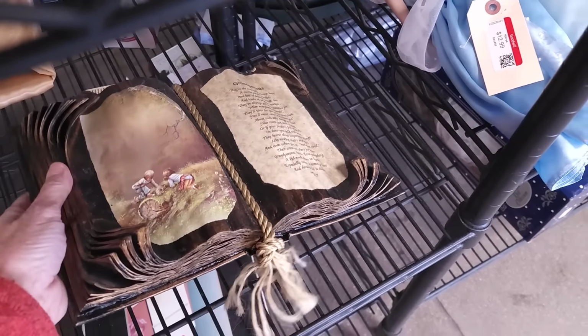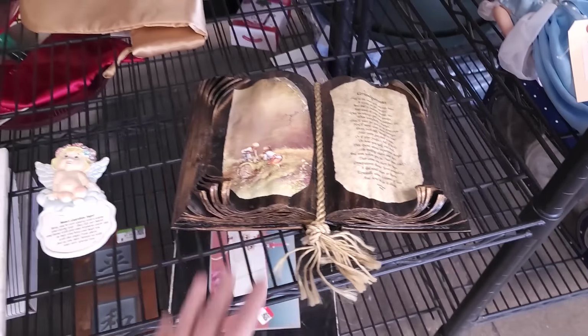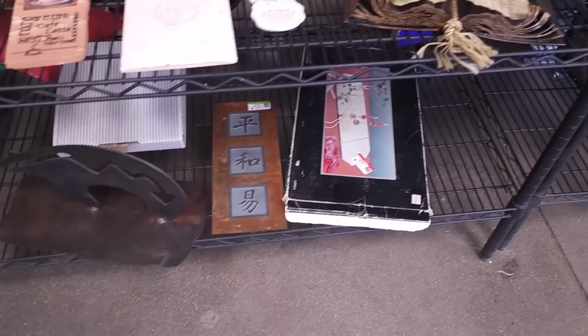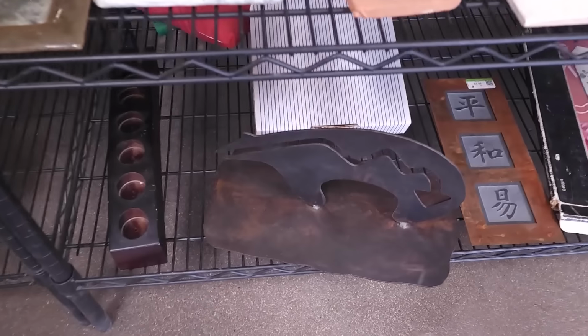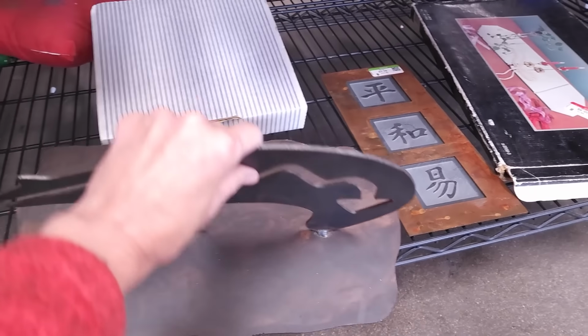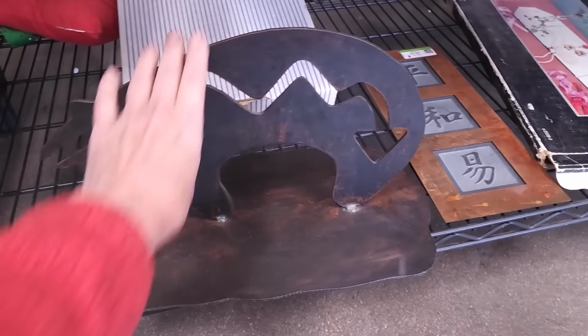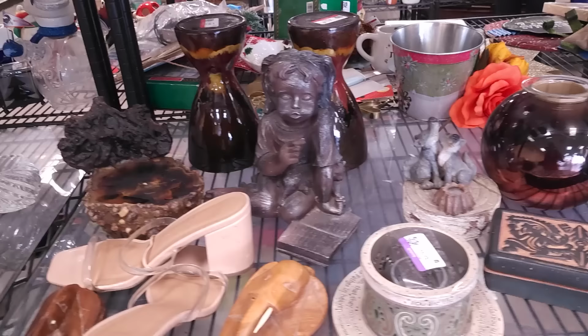Sometimes these can do okay. These little lacquered books, really, really big in the 70s. This one is a grandparents one. We will not be taking that today. I do kind of like this Native American bear sculpture, though. He is metal welded, but he is $25. He will not be coming with us today.